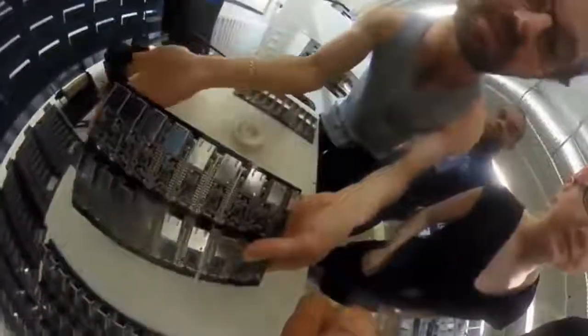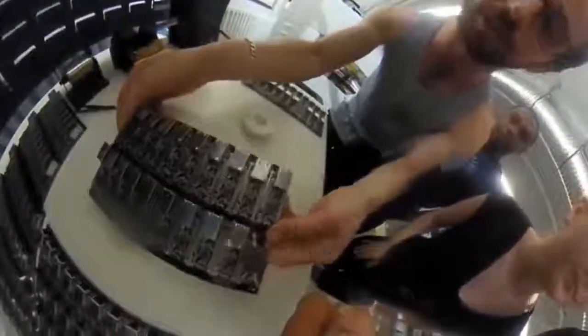Let's go over to here. And so these are some of them that are finished? These are not finished. These have yet to go in, actually. We just assemble all of them first. We just basically stick, in this case, this giant Ethernet jack into this board. So we're all ready to go.